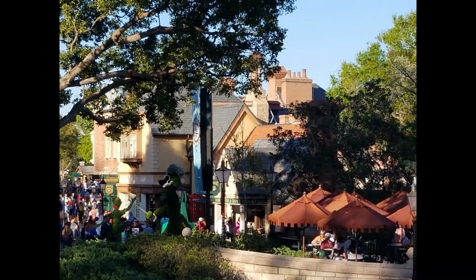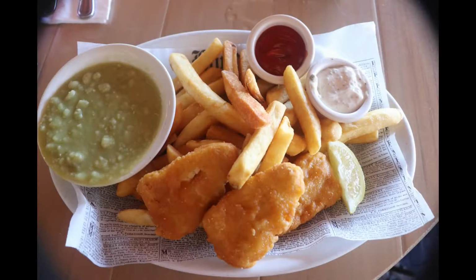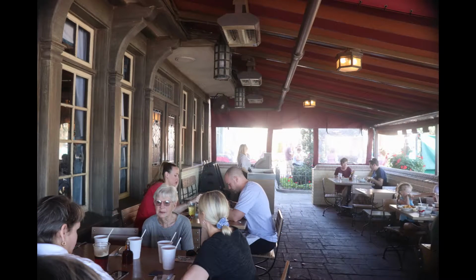They also have an outside seating area for the Yorkshire County Fish and Chip stand. And as a little side note, the vegan option for fish and chips is not yet available here. We chose the outdoor patio dining area. It's a quaint little area that's located on the waterfront of the World Showcase Lagoon.